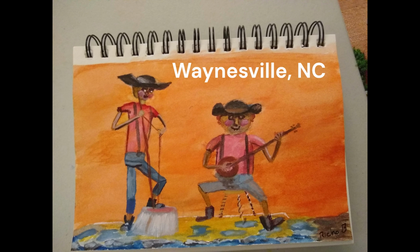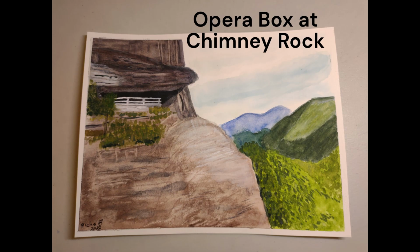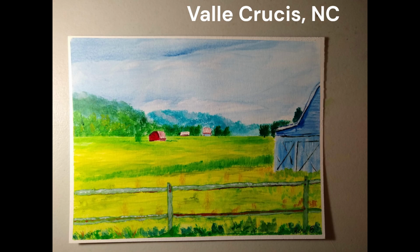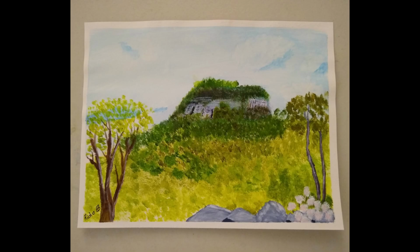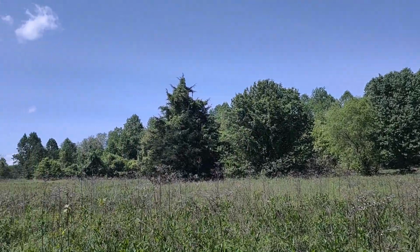It includes a couple metal sculptures of a bluegrass group in Waynesville, North Carolina, the Tuckasegee River in Dillsboro, North Carolina, the Opera Box, if you've been to Chimney Rock in Lake Lure, North Carolina, and the Looking Glass Falls, which I've actually never been to, but I did this painting as a gift for someone else based on a picture I found on the internet. There are plenty of them, and that is also located in North Carolina. And I've done many others, including a couple of Pilot Mountain that you saw previously. But let's go ahead and look at a couple paintings that I did recently here in the area and the stages that I took to get to completion.